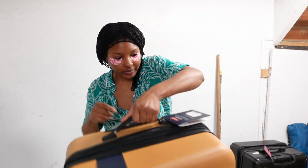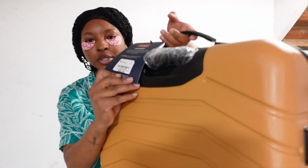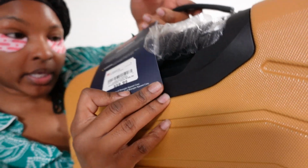But yeah, I got this Wrangler suitcase from Burlington Coat Factory for, look how much, 60 cash. These 28-inch, which is the standard check bag size, they run like $100, $110, $120 at TJ Maxx and Marshalls. So if you are looking for suitcases, luggage, go to Burlington. They literally have the same brands as TJ Maxx and Marshalls, but for a cheaper price. Like, why nobody told me that?